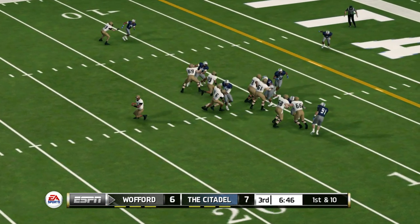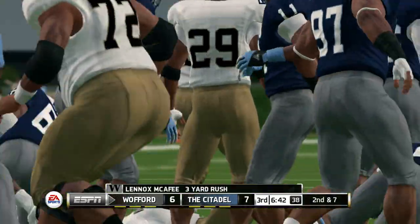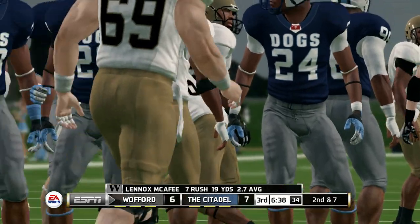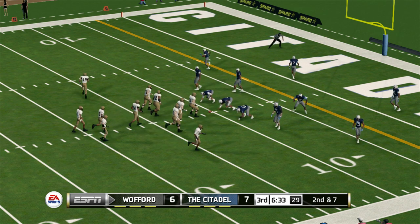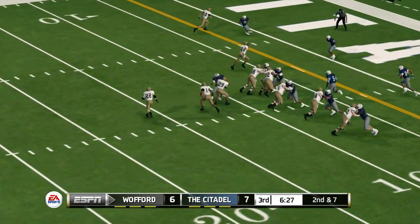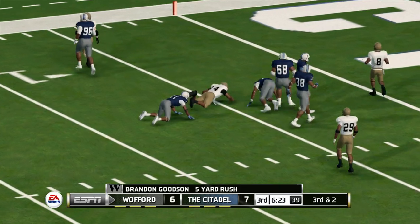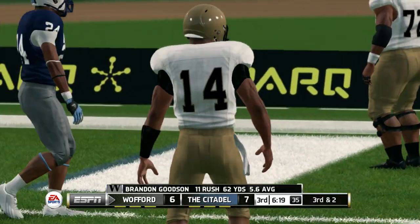And he tackles him hard at the 10. Gain of 3 on the play. That'll make it 2nd and 7, ball on the 10-yard line. Nice run, and he's brought down. Call it a gain of 5 yards. That'll bring up 3rd and 2.